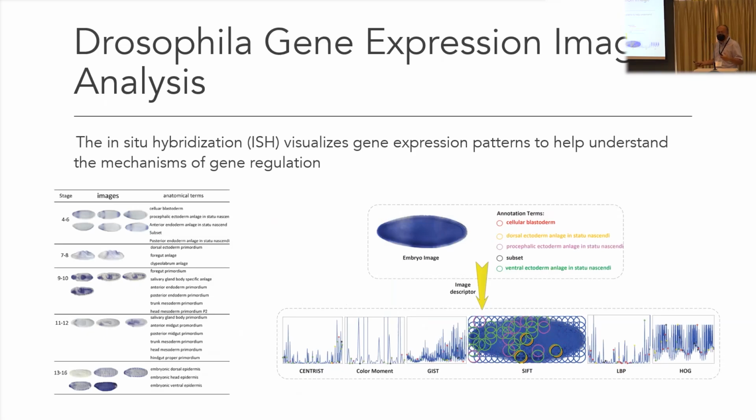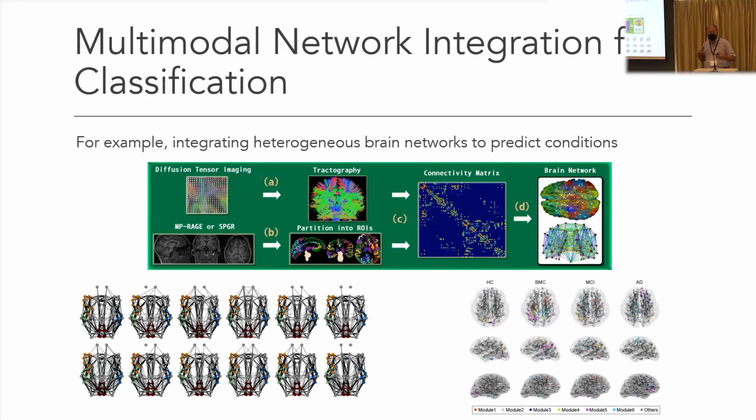We also applied the same approach to Drosophila gene expression image annotation. For Drosophila images, every embryo has different annotations, and for different terms we often need to generate them automatically. In one of my projects we used different computer vision descriptors, like SIFT. These descriptors only capture partial local information from the image. Then we can apply our approach to integrate them to predict those terms and the annotation for the Drosophila embryo image. So this is for the standard multi-scale data integration.